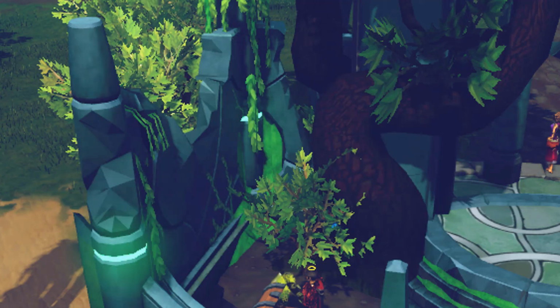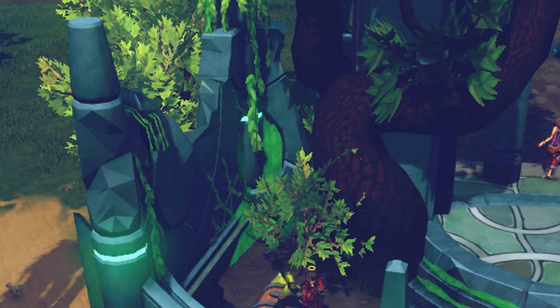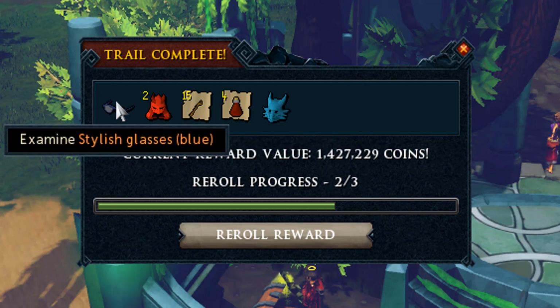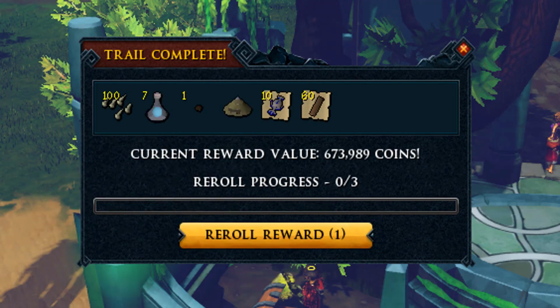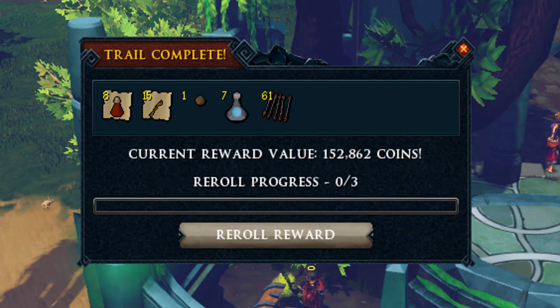Then we have 2 Master Clue Scrolls. Well, you know how Master Clue Scrolls are going for me lately. So 2 million in that one and 3 million in the other one. 1.4 million in the first one with the Rune Dragon Masks and a Stylish Glasses and 2 Dragon Elves. So that's all going into the tab, and the final is going to be 600k. In the reel it's going to be 152k.